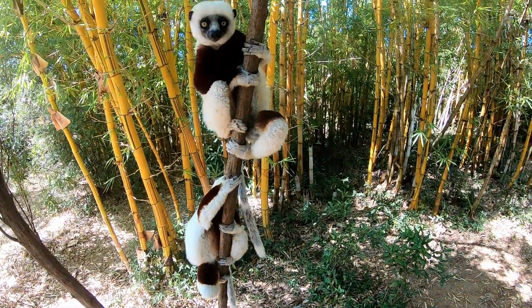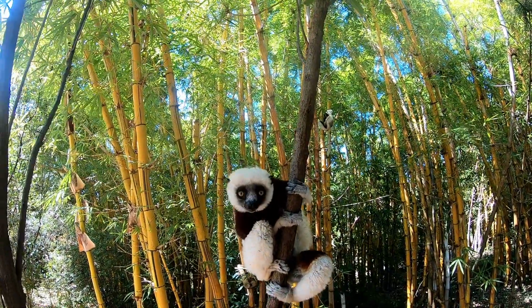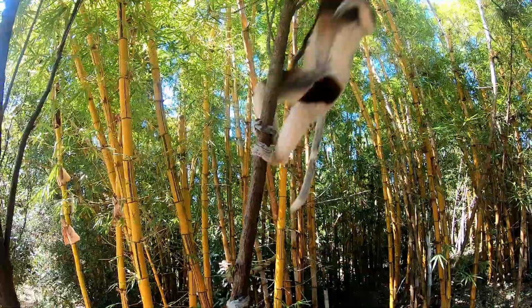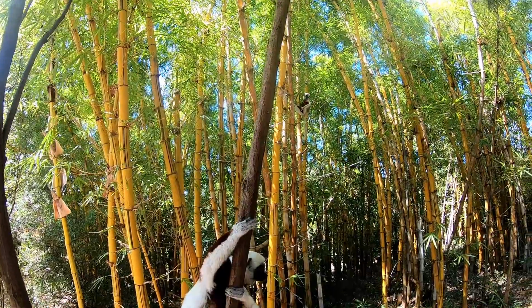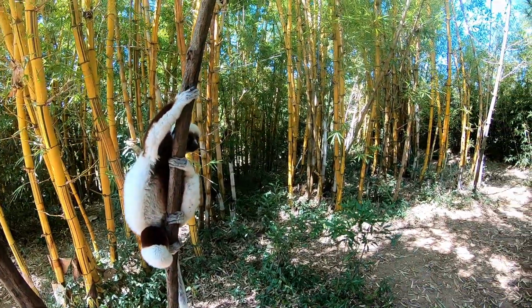Lemurs are very sociable animals. They live in family groups, matriarchal, like the world should be. What's that mean? It means the girls are in charge. Right, so like it should be here. A bit like here. Hang on, no, I'll just check. We're a democracy.